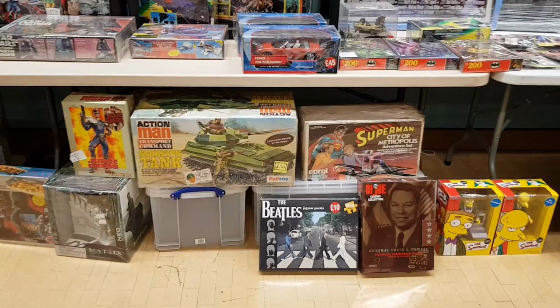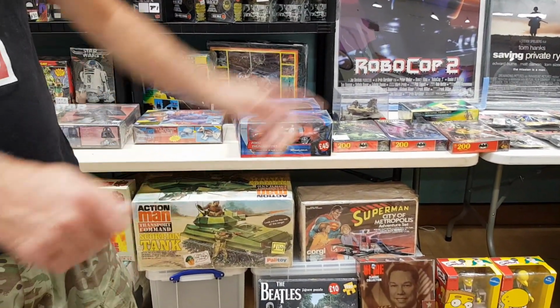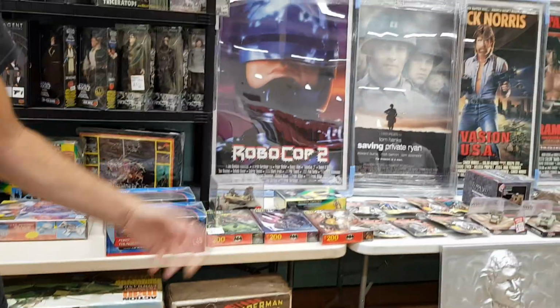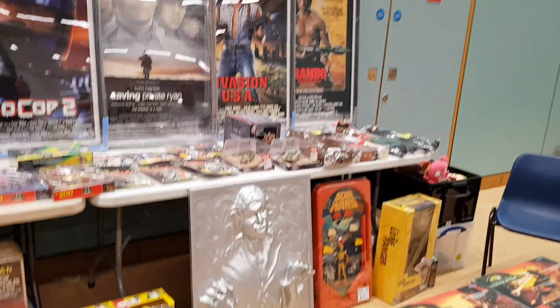There's a few more vintage items at the back there. And the posters were good, nice framed up posters. I see the Star Wars pinball there.